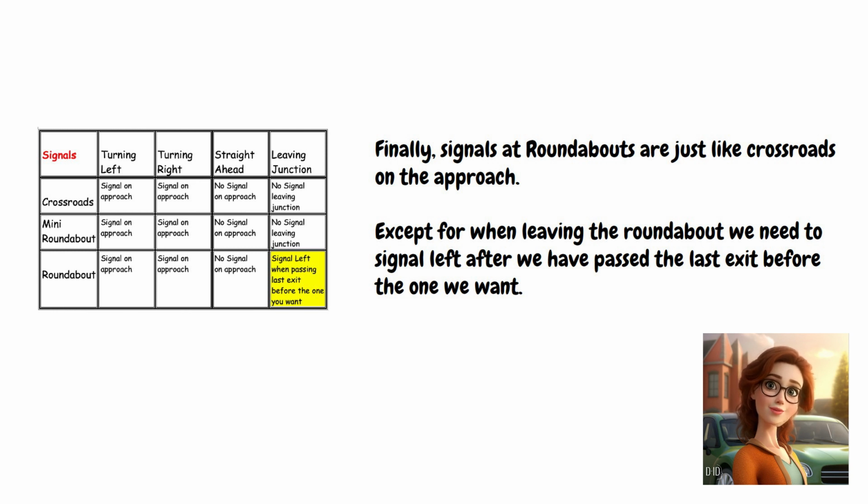However, when leaving a mini roundabout, they are too small and a left exit signal does not have to be implemented.